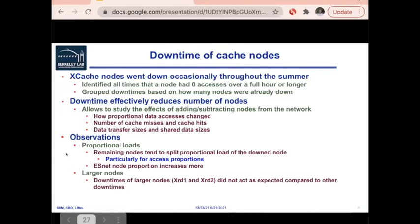And we observed that when a node went down, the remaining nodes tended to proportionally split the load that had been on that downed node. And this was particularly true for access proportions. We found that the ESNet node, likely because it has a slightly larger disk capacity than the other nodes, tended to take a bit more of the access load than other nodes.